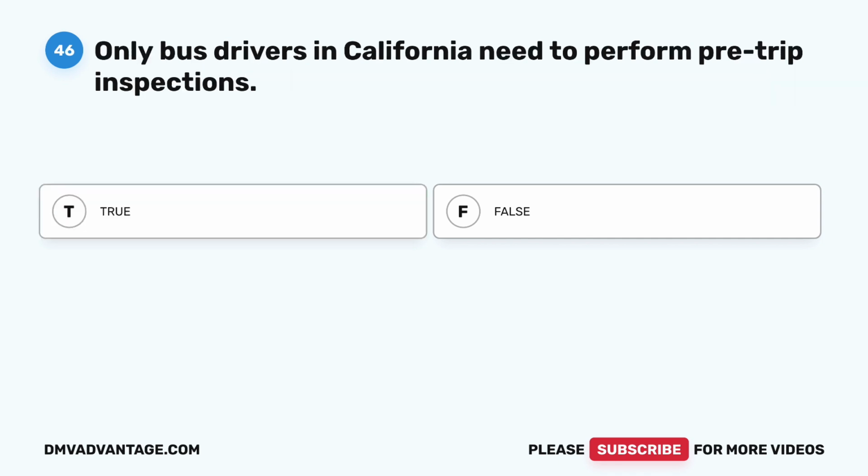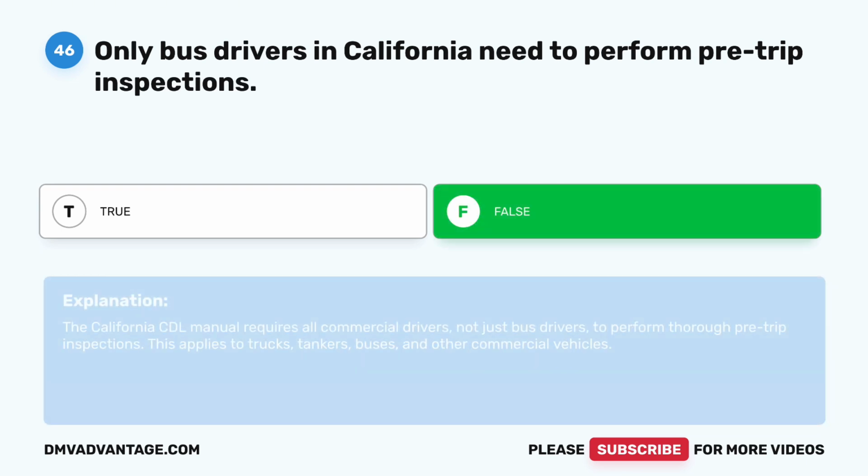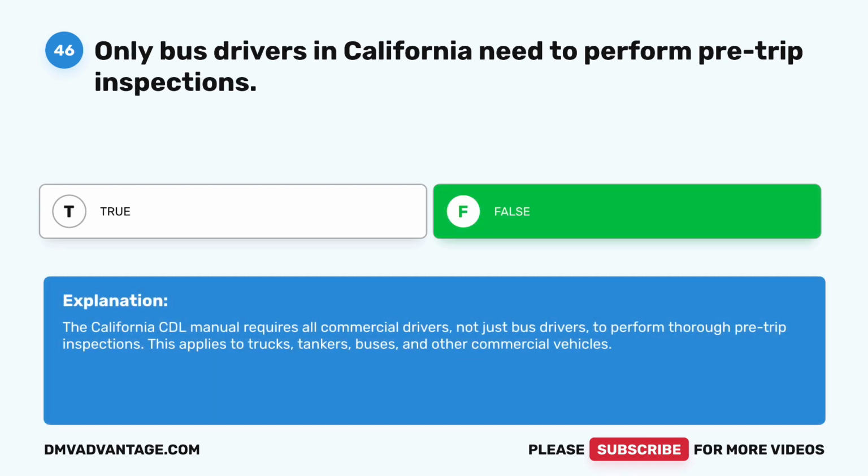Question 46. Only bus drivers in California need to perform pre-trip inspections. True or false? False. The California CDL manual requires all commercial drivers, not just bus drivers, to perform thorough pre-trip inspections. This applies to trucks, tankers, buses, and other commercial vehicles.